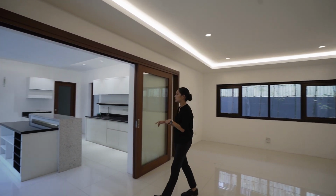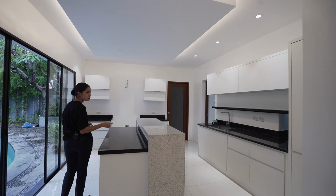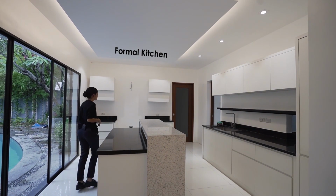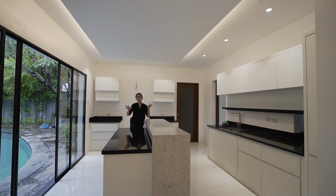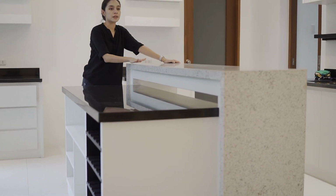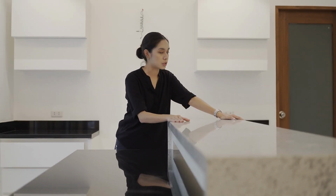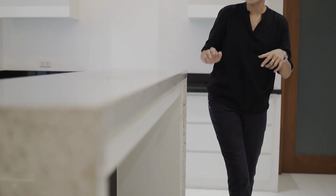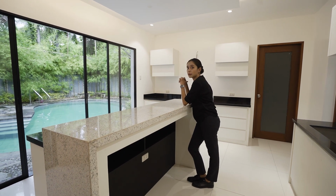Then on this side, you have sliding doors that lead to the kitchen. The kitchen is the only area that's actually enclosed compared to the rest of the area that we just saw. And then you have lots of counter space and an island counter. What's unique about this island counter though, apart from the fact that it has 2 levels, is the fact that the bar side, which is the taller side, is on this side. So you can have your stools here, your chair here, and have a view of your swimming pool.